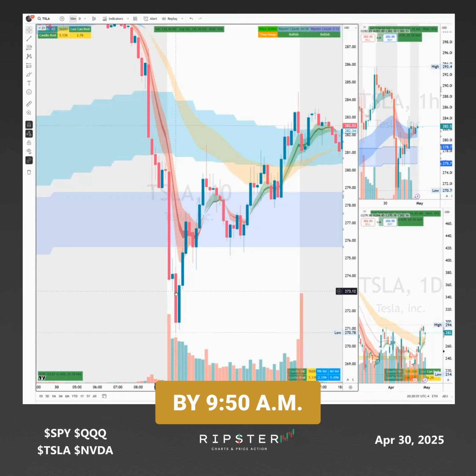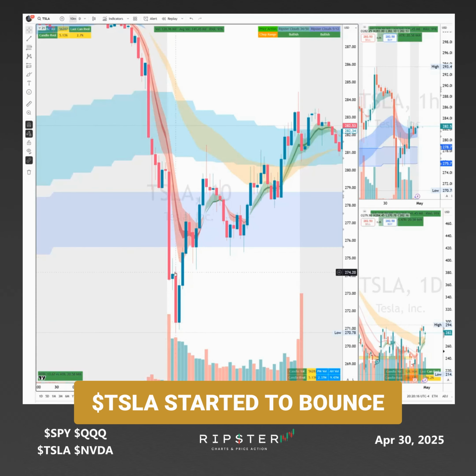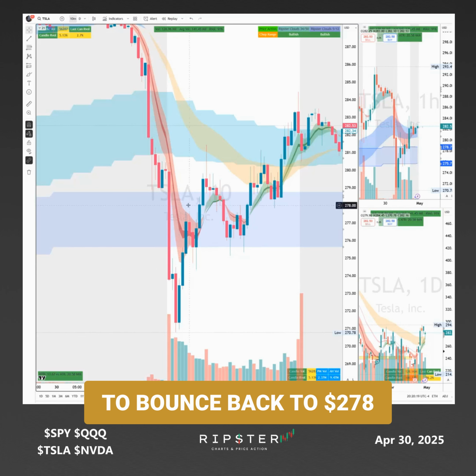And we did hit that target by 9:50. And then we flushed further to 270. That was my final target by 10 AM. And I told the traders to lock 60% of the position. And then the market started to bounce. Tesla started to bounce. I told the traders we are going to bounce back to 278.